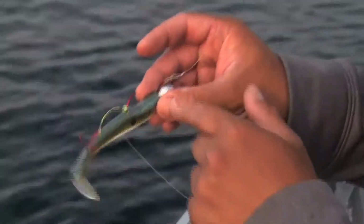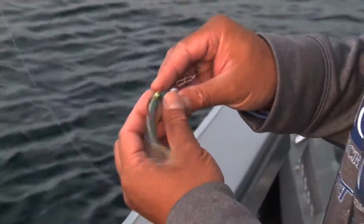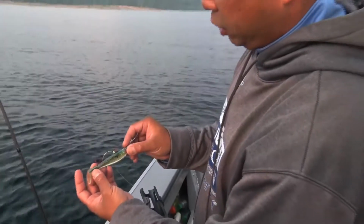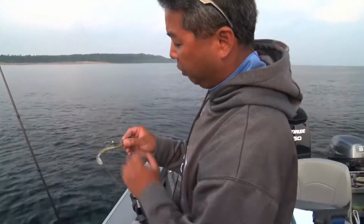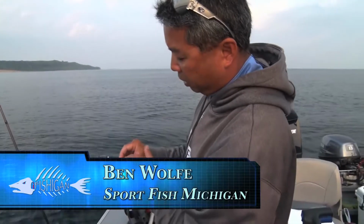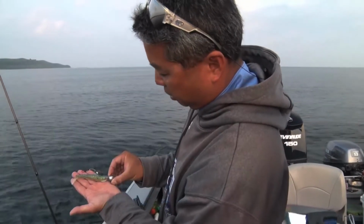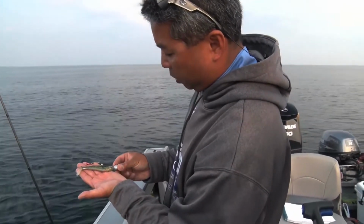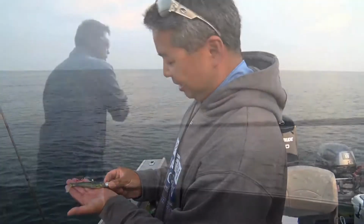There's a seam on these baits, so we want to keep everything right in line, otherwise it twists when it falls. But this allows a short striking fish to get that and really clamp on. Usually they get it right by the head, right up here. So that's the rigging, with a stinger hook, and we should get some bites, hopefully.